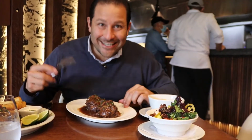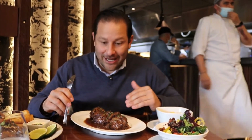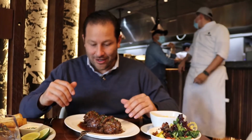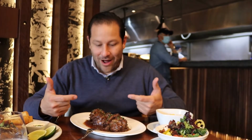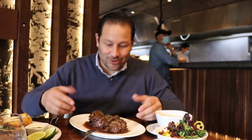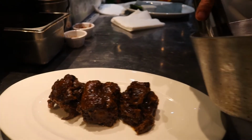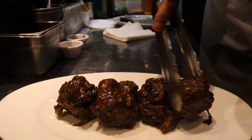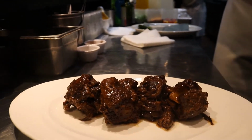So now let's dig into these oxtails. I grew up eating these. My dad made them all the time. We put it in sancocho, which is the soup. We eat it just like this, roasted in wine in its own stock. Also a red wine demi-glace. So this is typical. This is what I was asking earlier.